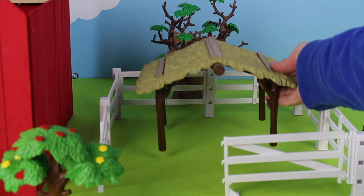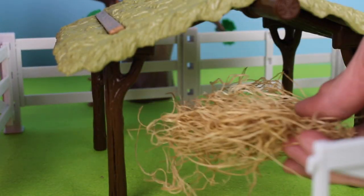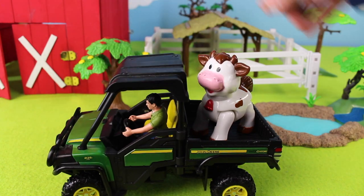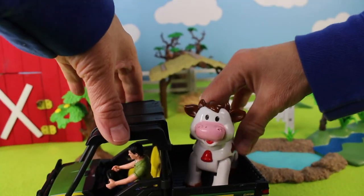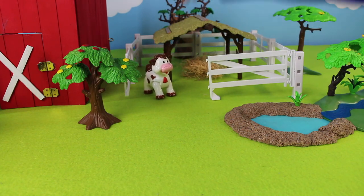I'm going to put the cow shed in the white fence corral for the cows. Let's put this hay into the cow shed. Here comes the farmer in his John Deere side by side. He has a cow. Look! Cows have incredible eyesight. They see nearly everything around them without moving their heads.